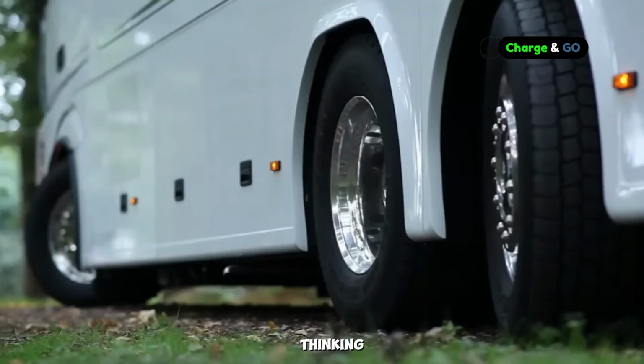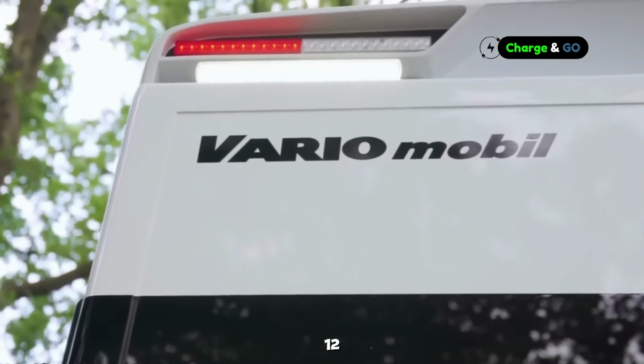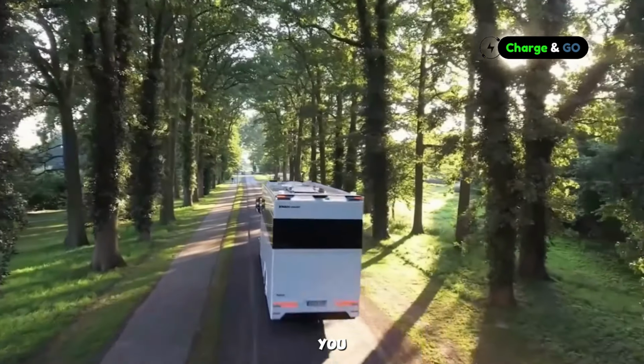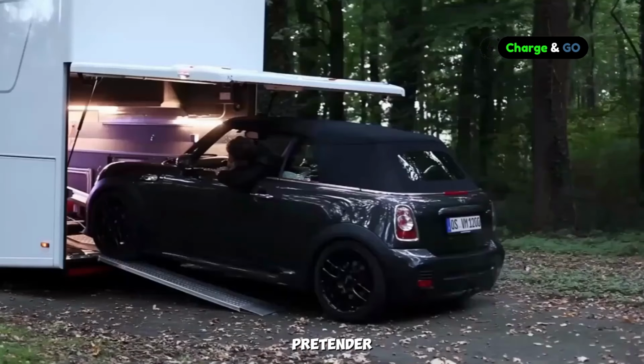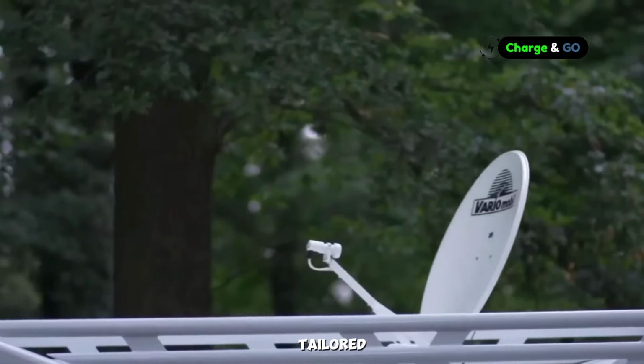Now, I know what you're thinking. Jeremy, why are we starting with something as sensible as the Vario Signature 1200? Well, my friends, don't let the understated exterior fool you. This isn't some caravan park pretender. This right here is the automotive equivalent of a perfectly tailored suit.